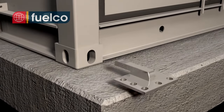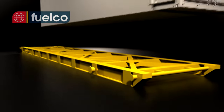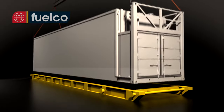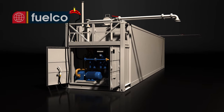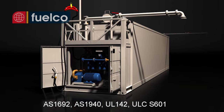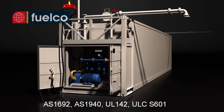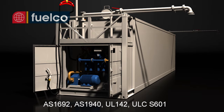The tanks can be bolted down on anti-seismic cement slabs, or the tanks can be installed on transportable steel skids which are assembled to the base of the tank. All Fuelco tank models are designed and certified in compliance with the Australian AS 1692 and AS 1940 standards, American UL 142 standards, and Canadian ULC S601.